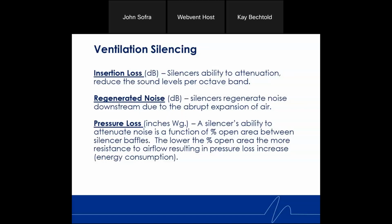And then there's a percent open area. That's a function of how much open area there is between those restrictive baffles. And you can tune the length of the silencer, the percent open area, and the shape of the silencer to get different noise control based on the sound noise spectrum of your noise source.